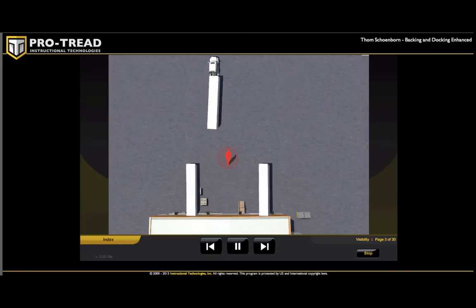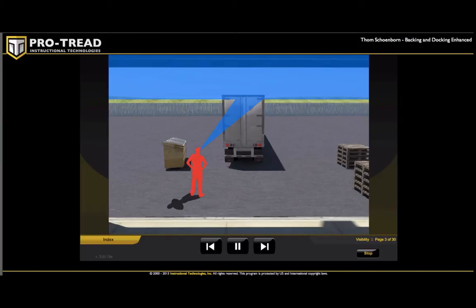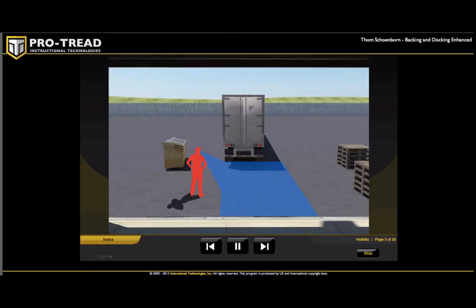Get out and look before you begin backing. You never want your trailer tires to cover ground that your eyes haven't covered first. Make sure you check above for overhead wires, canopies, or roof overhangs. Look behind you and on the ground to ensure you have a clear, safe path to back. Move chalks or debris that may be in your travel path. Remember, if you don't know, don't go.